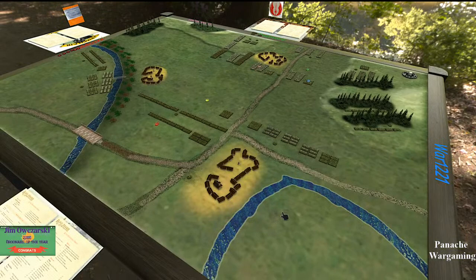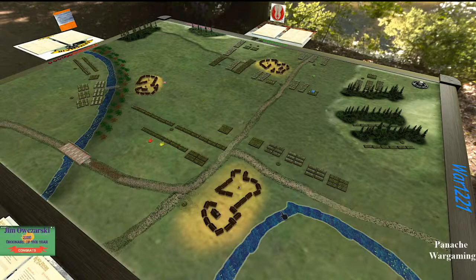There's a catch, though. There was significant fog on the battlefield at Lobositz. And so for the first four turns of this eight-turn game, there's going to be a die roll every time a unit attempts to charge or shoot. If it's a one or a two, they're going to misfire. That goes for the first four turns.